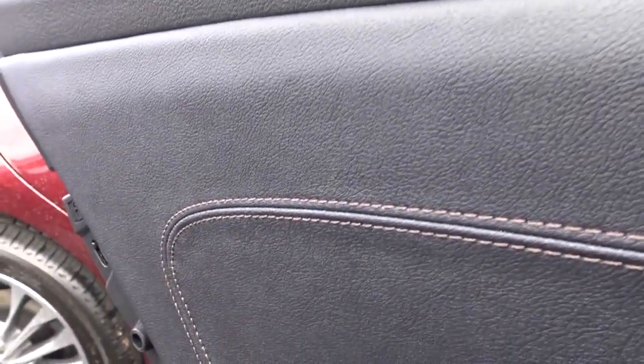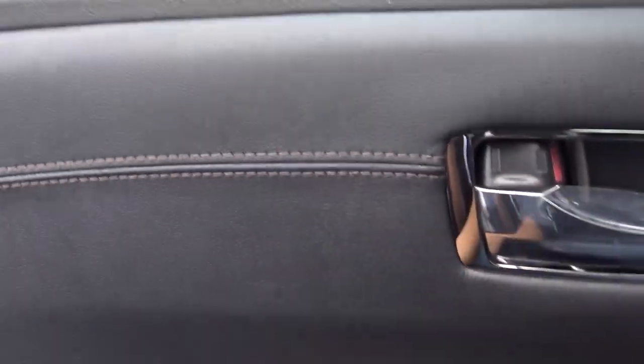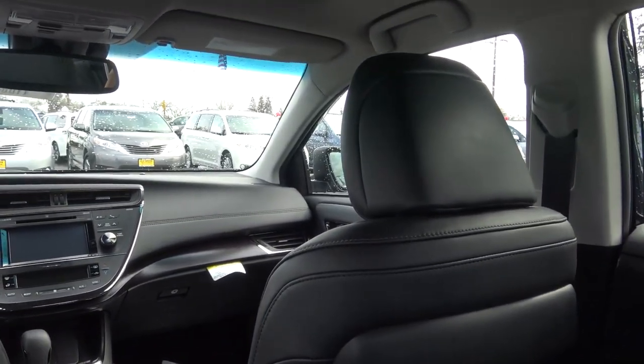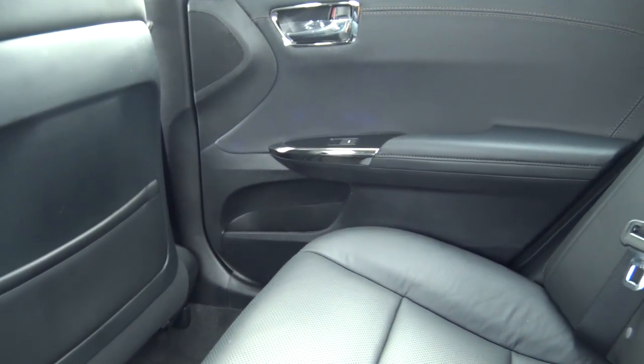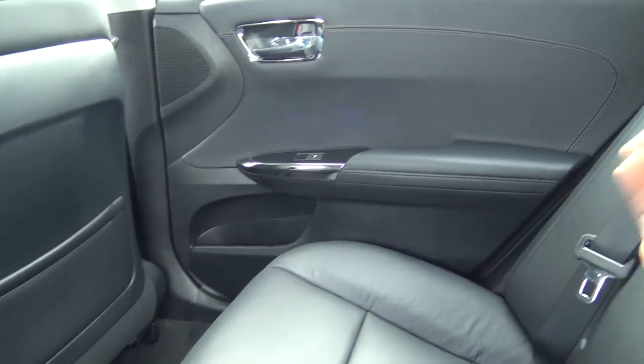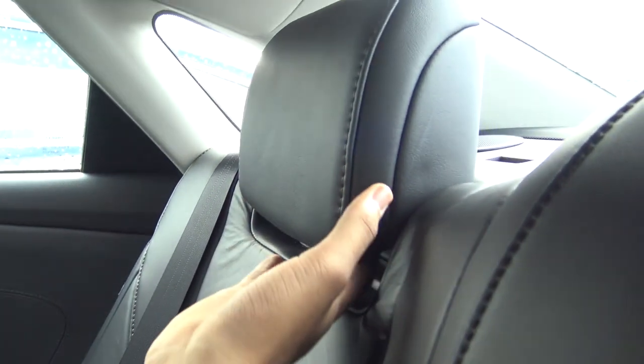Build quality and materials do follow through in the rear of the Avalon. You still have nice stitching everywhere and soft touch panels too. Now, sitting back here in the Avalon, it's a very comfortable experience. The seats are very comfortable, still nice and plush, just like the front seats. And I would certainly take a long road trip in this vehicle, especially in the back of the Avalon here. The rear headrests are also adjustable, except for this one, the middle seat.